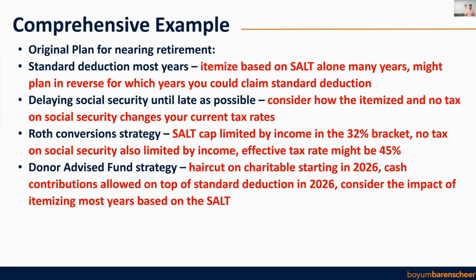If you were delaying your Social Security, well, now you need to consider how these extra deductions I'm getting change my tax rate, and maybe that changes my decision on Social Security. Longevity is a key part of that. If you live to be 100 years old, like a couple of my grandparents, you will want to delay that for sure. But if you're on the fence and you're in between, the tax rate that you're paying on that is part of the math, part of the calculation.